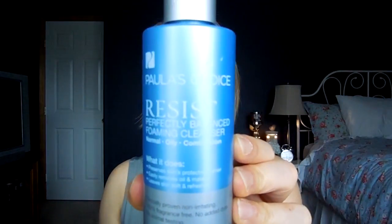When I'm not using that, which is honestly most days, I'm using the Paula's Choice Resist Perfectly Balanced Foaming Cleanser, and this has a pump, so that's really nice for the shower. This is from her anti-aging line, essentially. It's just a lightly foaming cleanser that gets all of the products that remain on my skin that haven't absorbed off from the night before. It refreshes my skin. It takes away any oil that might be there in the morning. Just makes my skin feel amazing, and it preps it perfectly for everything else to come afterwards.